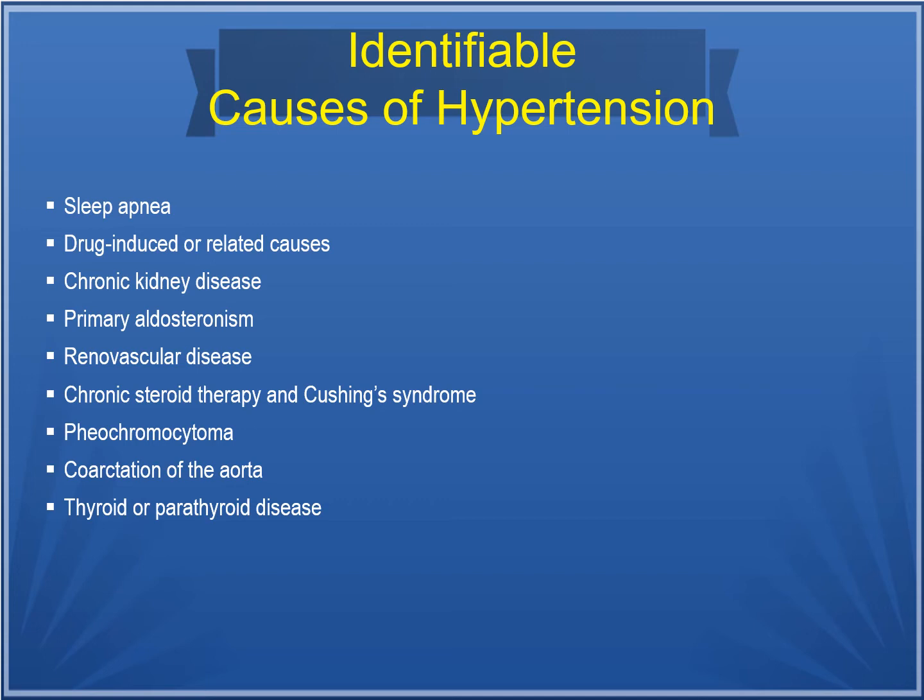Primary aldosteronism is definitely something to keep in mind. It's not very common, but it is definitely something that we may need to test for, especially in younger people with hypertension. Renal vascular disease, people with a renal artery stenosis will definitely develop hypertension. I do think that this is probably more common than any of us realize. Those of you that work in cardiac cath labs know that if they shoot the renals on the way out, that they definitely see a fair number of renal artery stenoses, and sometimes they even stent them as they're coming out.